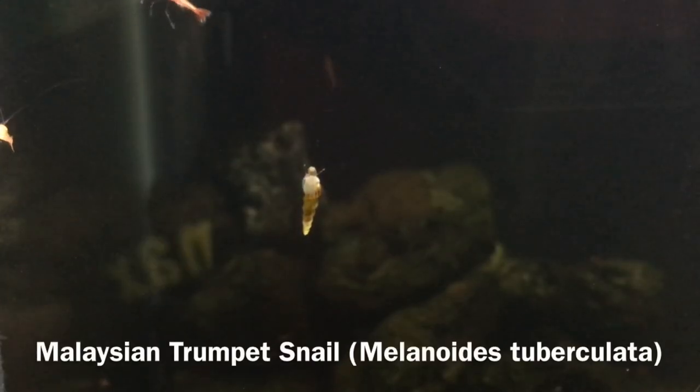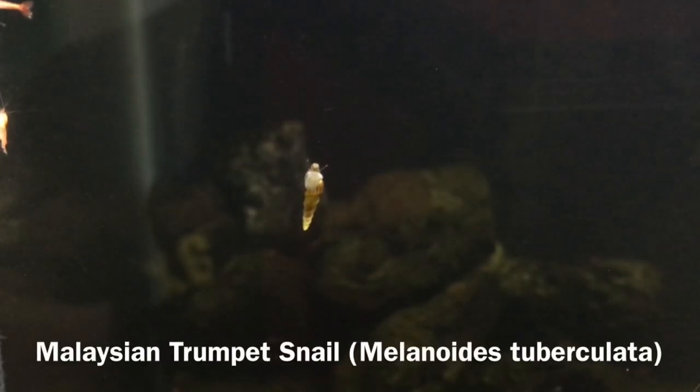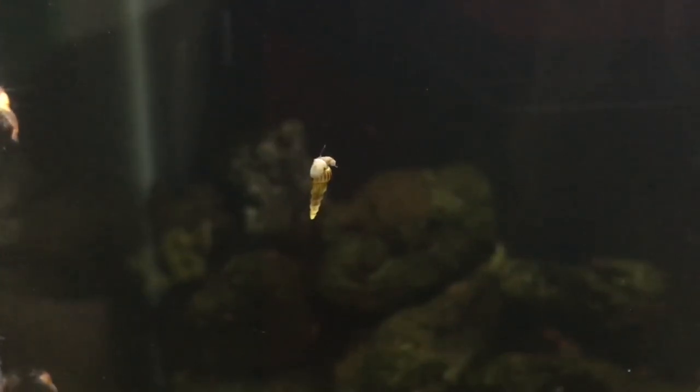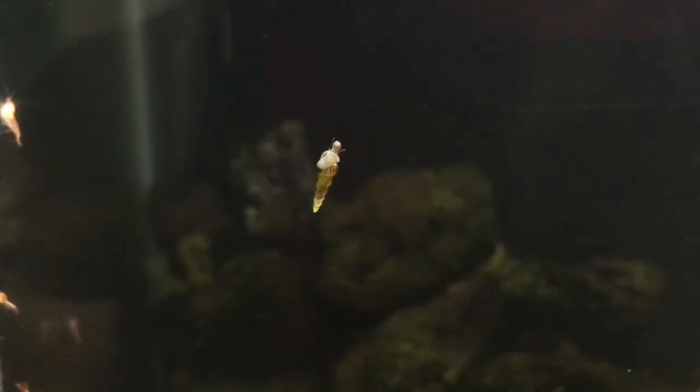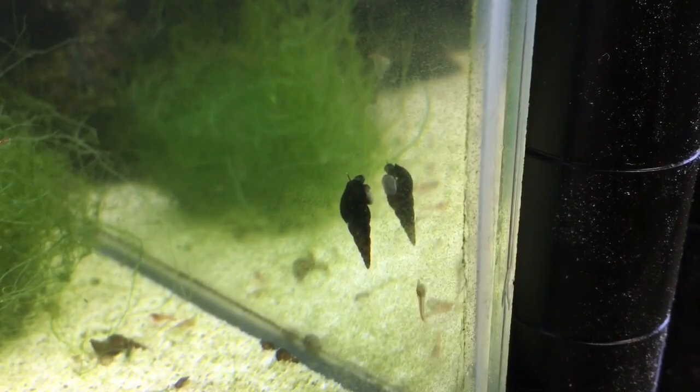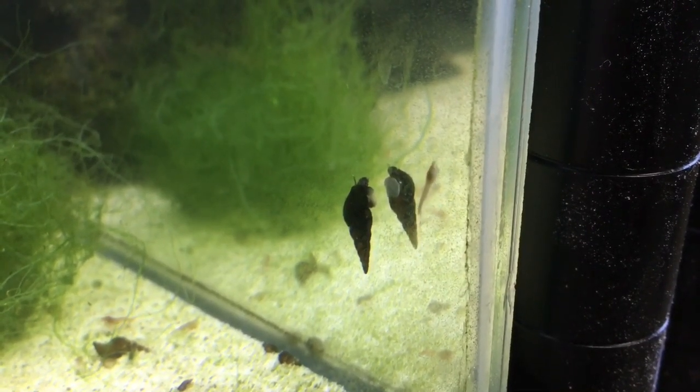One of them is the Malaysian trumpet snail. Interestingly enough, if you think of Malaysian trumpet snails as being the ones that will overpopulate a tank really quickly, the interesting thing is when you put them in a brackish water situation where they're not getting the large amounts of food they might get in another setup, their growth rate and their reproductive rate slow dramatically. And so the snails never get as large.